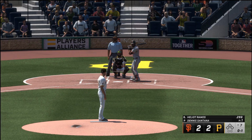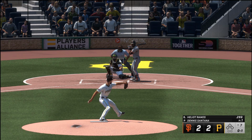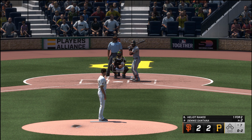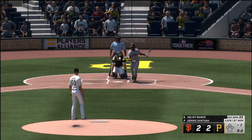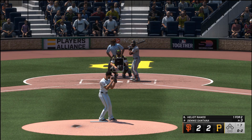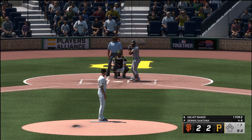Fastball for a strike. Well, these Giants need to bring up the quality of their bats and specifically their swings. Just one extra base hit for them, so they haven't exactly been hitting the ball gap to gap or out of the park. That makes it really difficult to generate runs. Gets a piece, and it stays 0-2. And it's fouled off. They'll do it again.